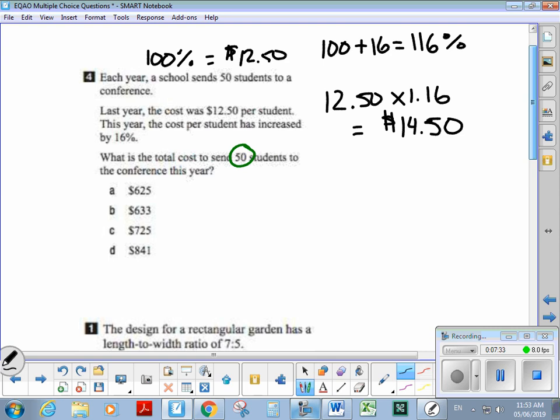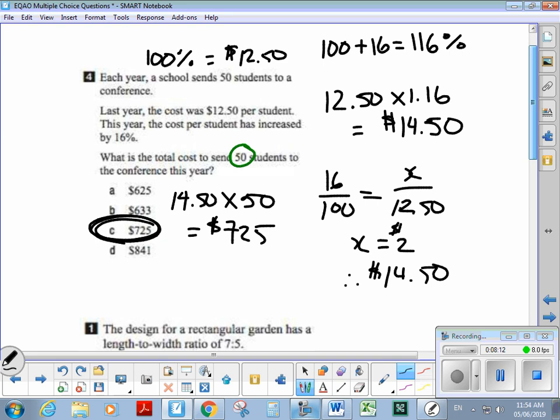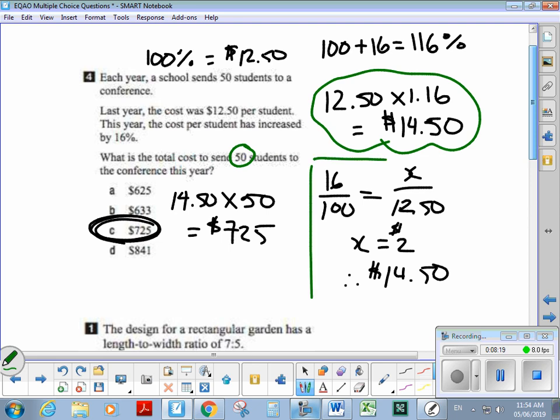All right. The other way to do it, you could have found 16%. Some of you might have done 16 over 100 equals x over 12.50. In that case, you would have got x equals $2. So now it is $14.50. So it's the same thing. To find your final answer, no matter how you did it, it's $14.50 times 50 students. So plugging that in, I now get $725. And there's our answer. So you have multiple ways to do it. This is the quick way. This works every time. Both methods work.